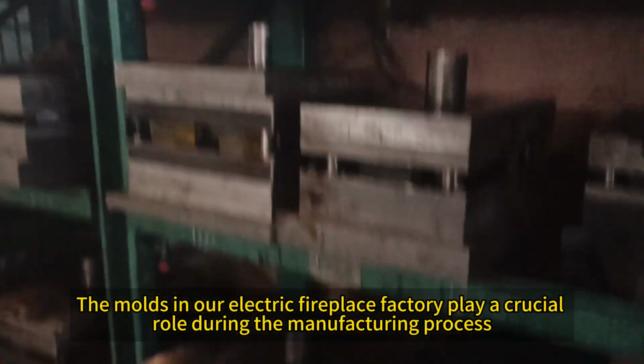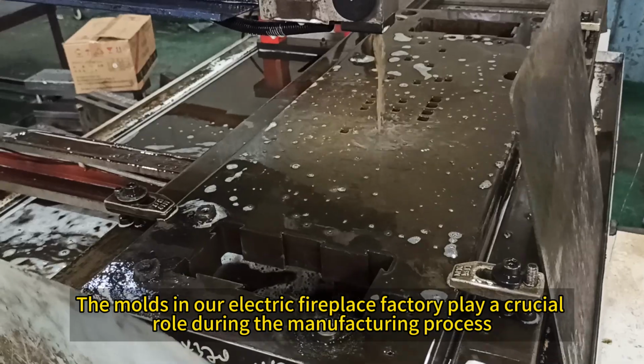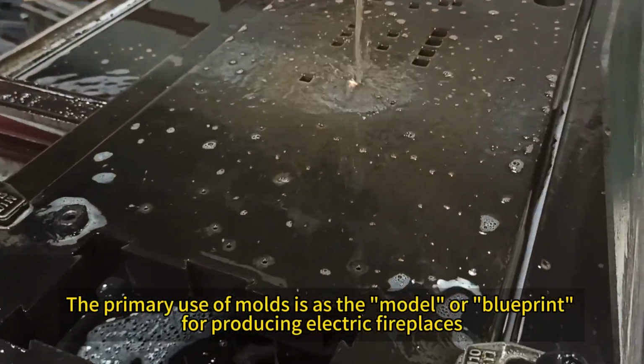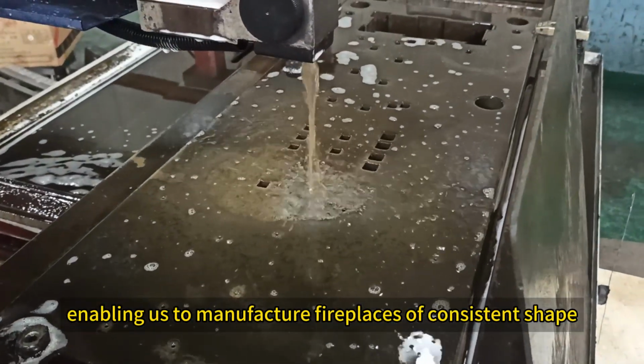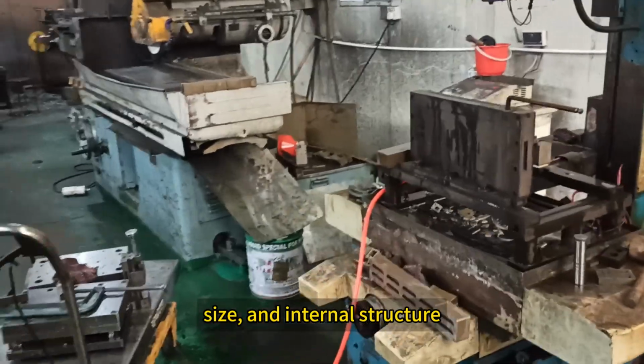The molds in our electric fireplace factory play a crucial role during the manufacturing process. The primary use of molds is as the model or blueprint for producing electric fireplaces, enabling us to manufacture fireplaces of consistent shape, size, and internal structure.